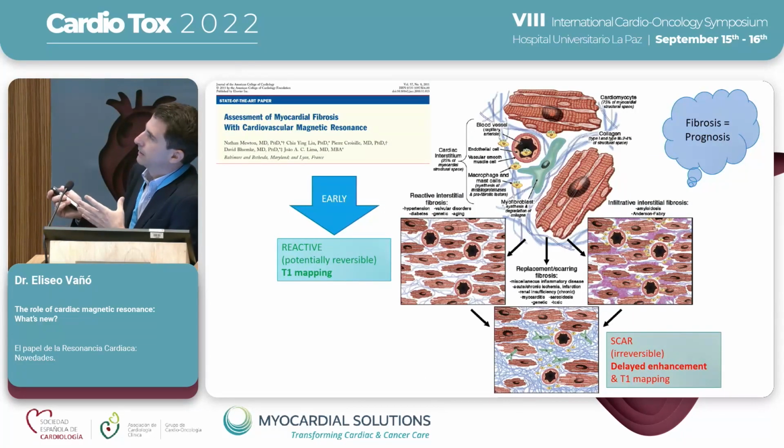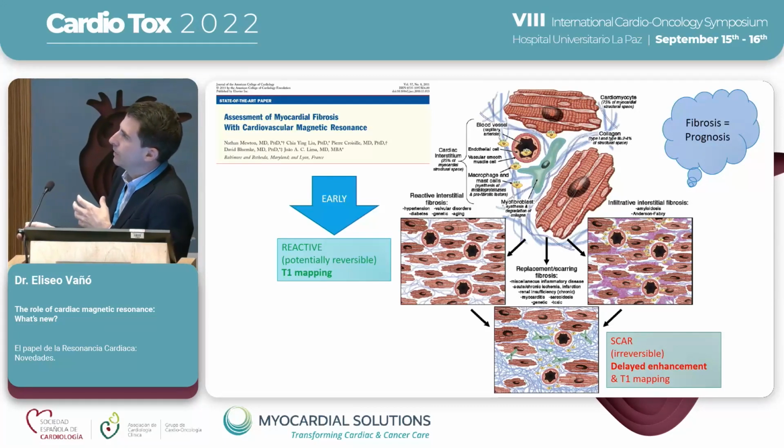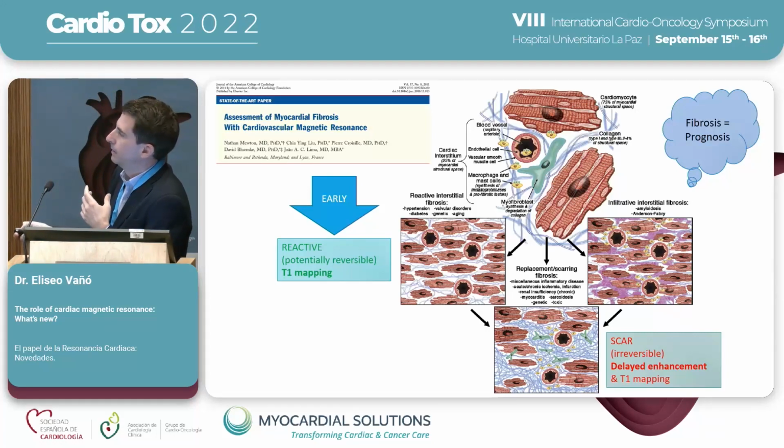And these are the classical three kinds of myocardial fibrosis that we can study with CMR. Basically, one of them is the infiltrative interstitial fibrosis, typically in amyloidosis, and we detect it with both techniques, T1 mapping and late gadolinium enhancement. We have the classical scar fibrosis, the replacement fibrosis, which is normally irreversible. We can also detect it with T1 mapping, but it's classically detected with LGE, the late gadolinium enhancement sequences. And this one is interesting because it may be potentially reversible: it's reactive interstitial fibrosis, and we detect it with T1 mapping.